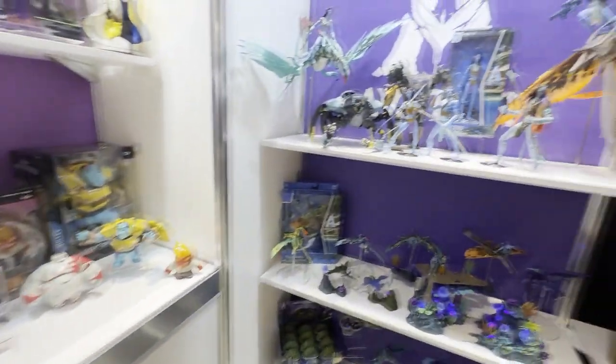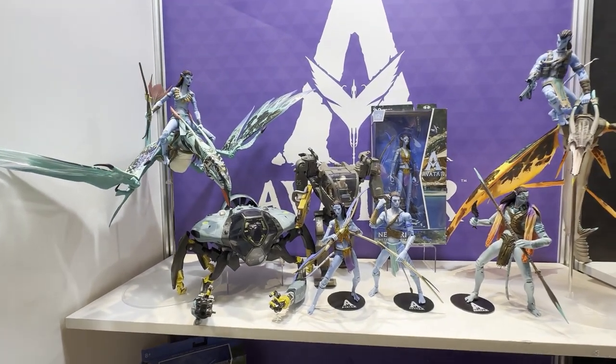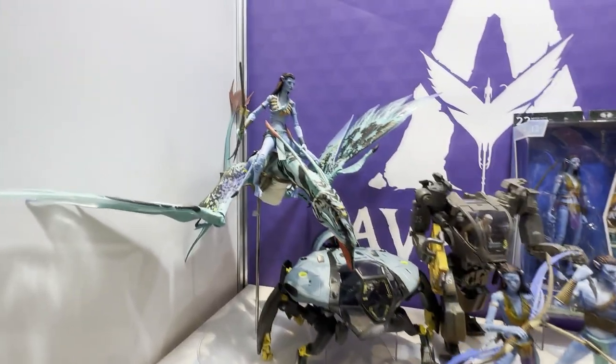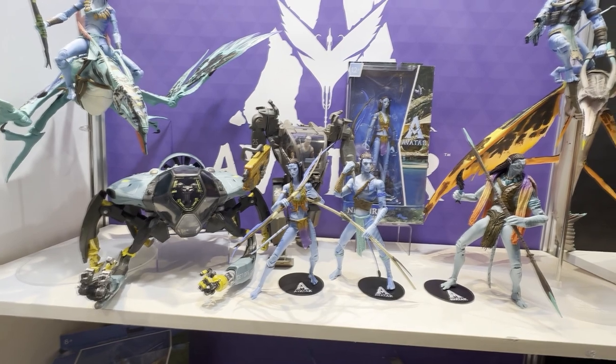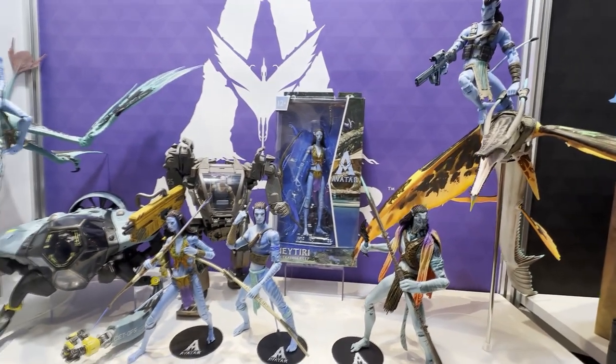Over to Disney Avatar, so obviously one of the highest grossing films of all time from James Cameron. We've got the Avatar Collector figures on the top, so those are approximately 7-inch scale. The Mega Banshee, which is just an iconic piece, the Spit Skim Wing, the Amp Suit, so you can see all of the great detail.